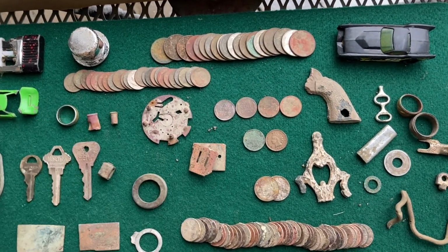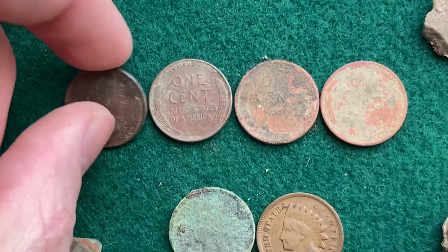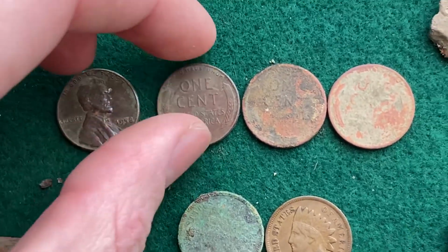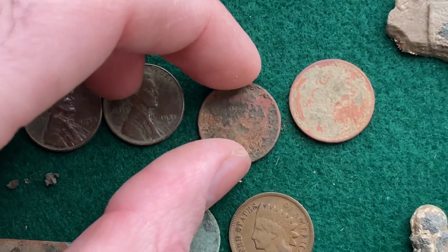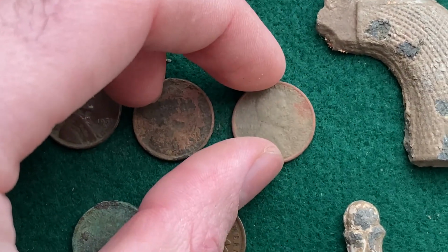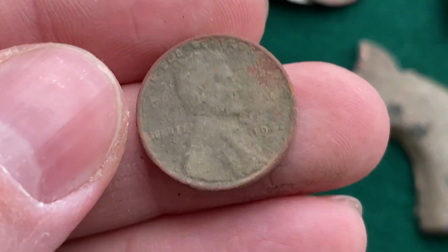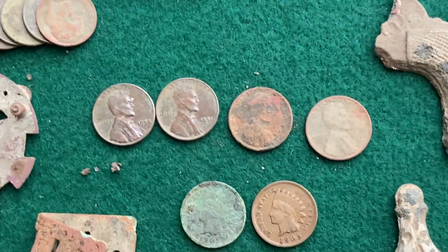And then we get to the change that's kind of cool. We ended up getting 4 wheat pennies. This one I believe is a 1958. This one is a 1951. That is hard to read. I think it's a 1950 something. And that is a 42, I think. I could be wrong about that. Might be a 42. But we ended up with 4 wheat pennies.